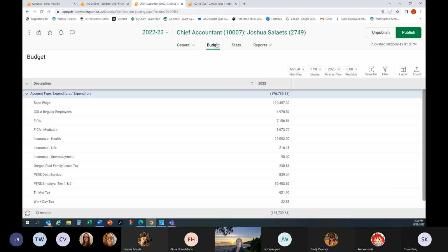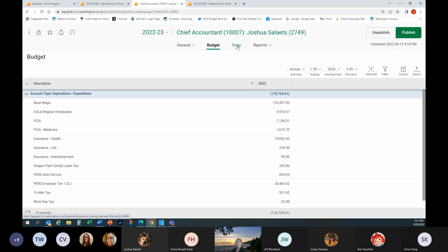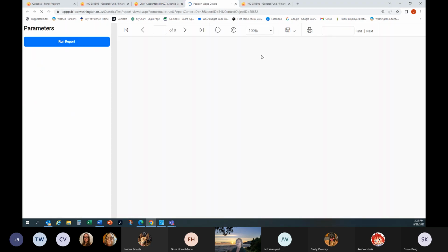But again, if you go to budget while you're in the position, it gives you the total cost of the position, both at the top of the screen and at the bottom of the screen. And statistics, we don't use statistics yet, so that has no information in it. And then if you wanted a report on what this position costs that you could provide to someone, you can click on position wage details.